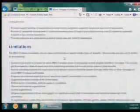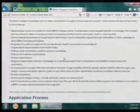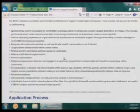The other thing I want to point out is they do have a list of limitations. This is for all foundations. They usually have a limitation. And if you notice, they don't want any programs of a national scope. So they really are more community-oriented. They don't accept religious organizations that are not engaged in a significant project that is non-sectarian and benefits a broad base of the community.